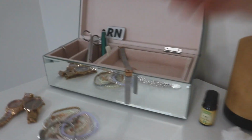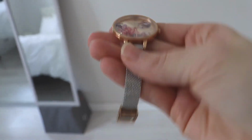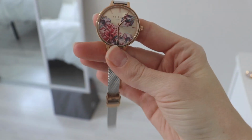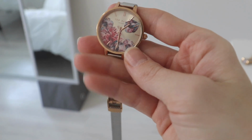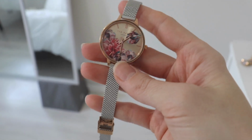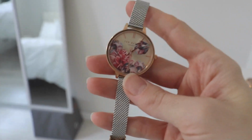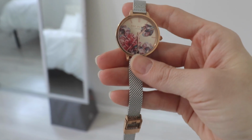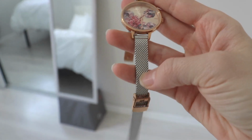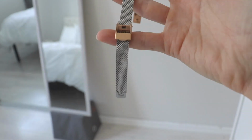And last but not least, we have my Ted Baker watch, and this one is a little bit more simple. It's a little bit more on the casual side, but this one actually works. But I really like the floral background. I just thought this was such a pretty classy watch. And the other thing about it too is it's two-toned, so you can wear it with a purse that has gold hardware, or you can wear it with a purse that has silver hardware. So that's what I really liked about it. And it also has the very simple, skinny kind of mesh metal band on it, which is fantastic.